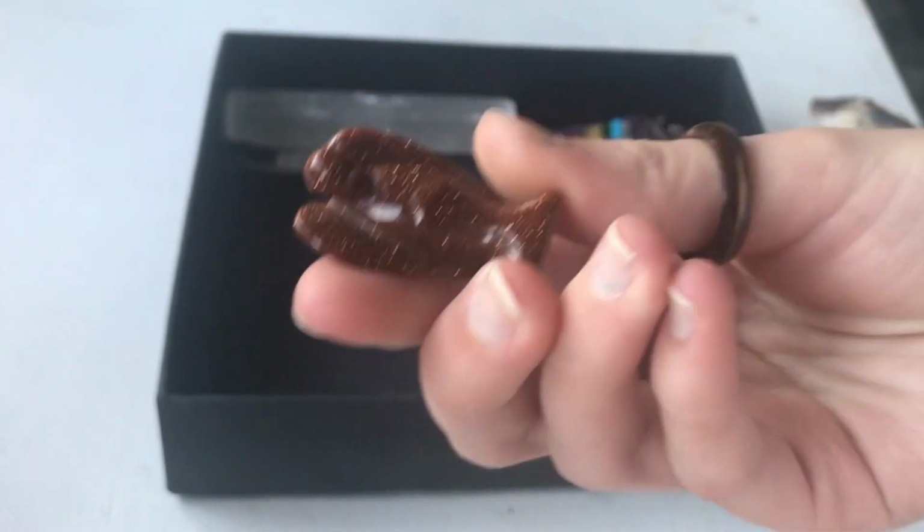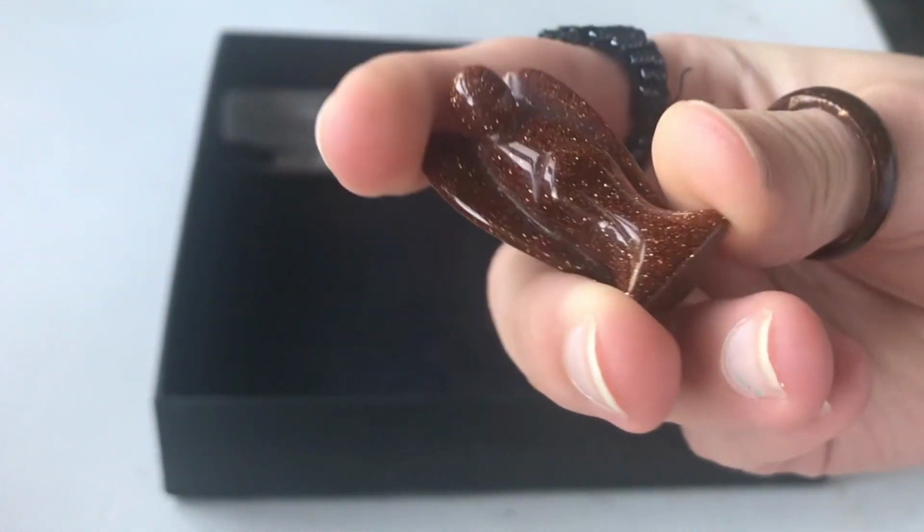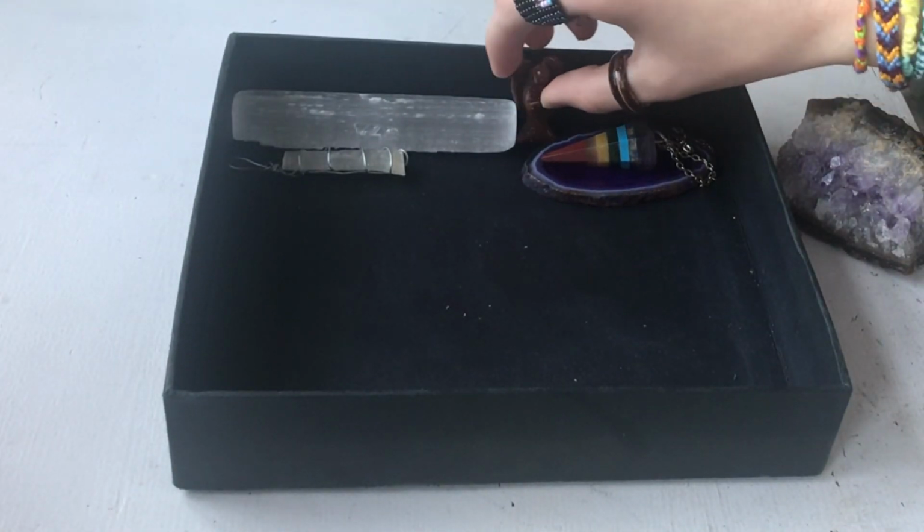I then have this goldstone little guardian angel crystal, which yet again I don't really use very much, but I really like it as part of my collection. I think it's super pretty, and I got it when I was a bit younger again.